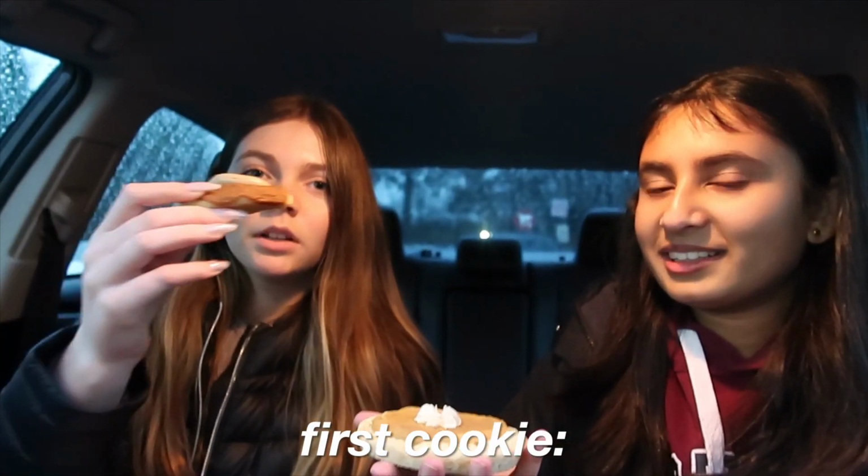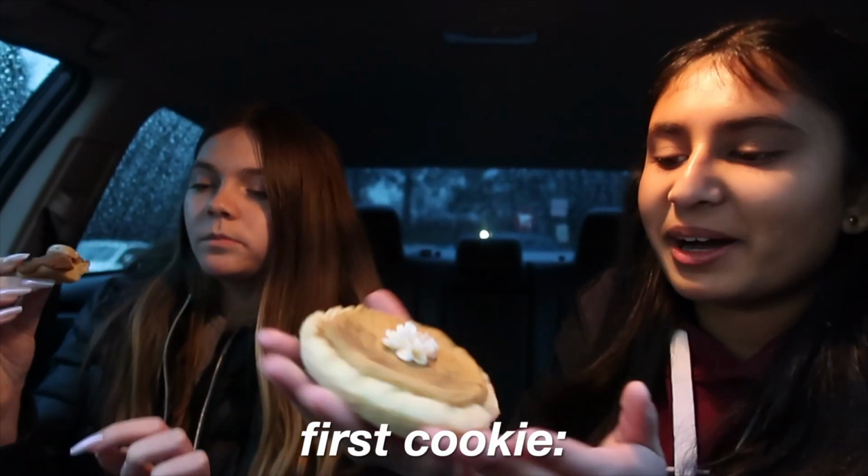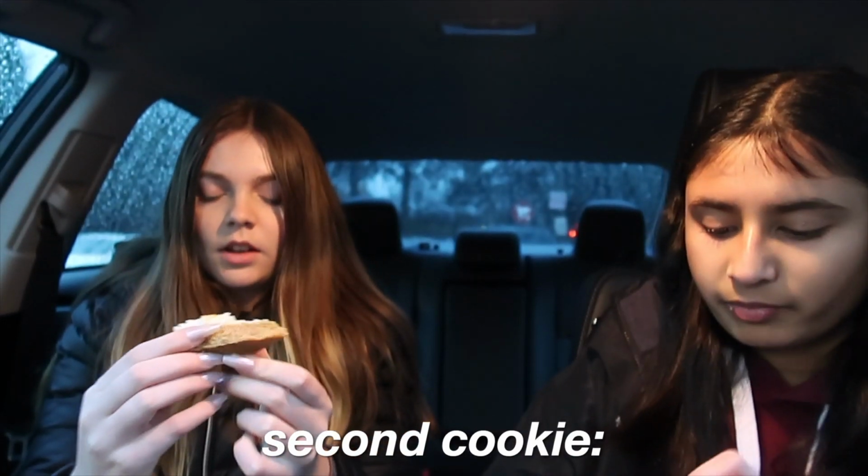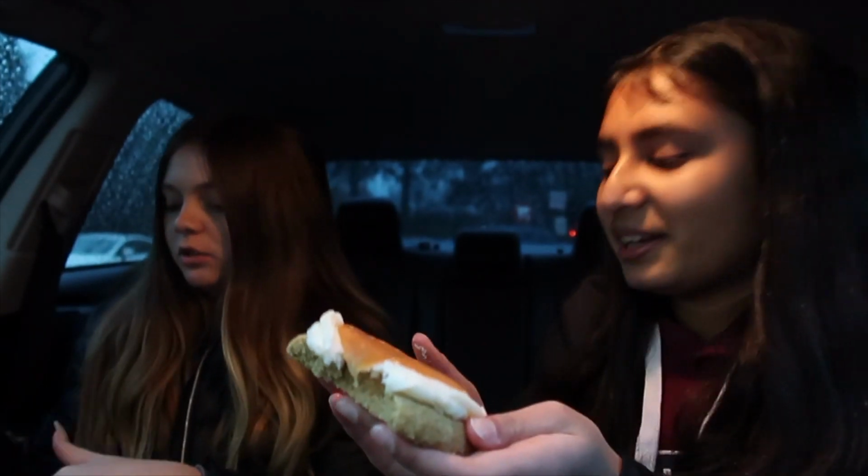This one's like a maple one. This is the one I got. I got a pumpkin pie one, and it looks so pretty. It's so good. Wait, this is really good, guys. This one's like cold. Can't tell you what this one is. This is what her cookie looks like. I like the other one better. It's like cream cheese and caramel or something. It's okay. Well, cold.